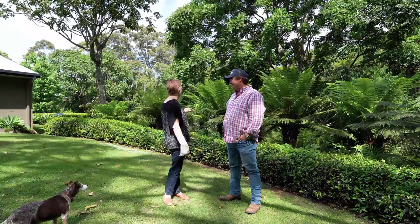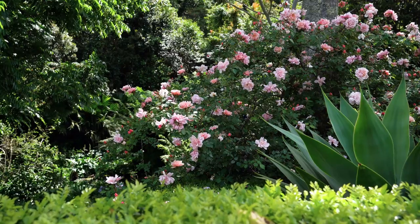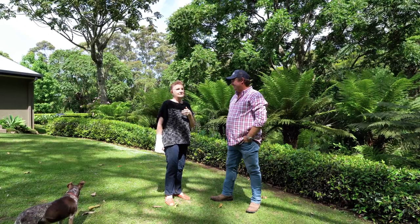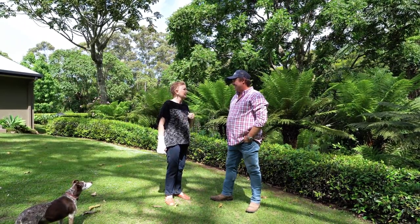What I love about here is the contrast, the looking around, and you know, there must be 100 different shades of green here. I love that. I love the silence, the birds, the lack of people. And Berry's 8 minutes away. You know, it's perfect.